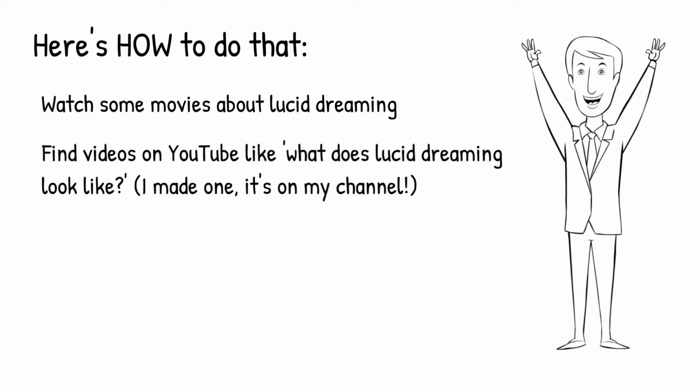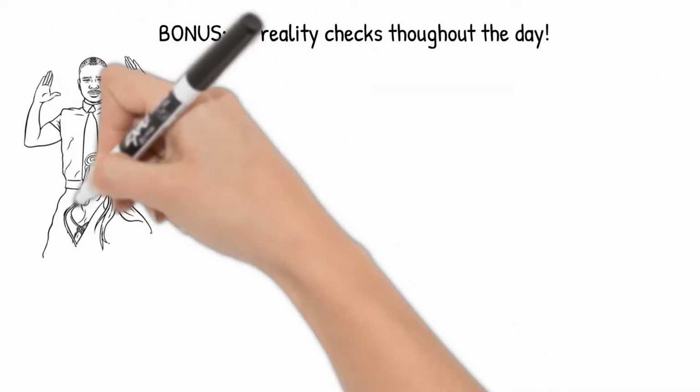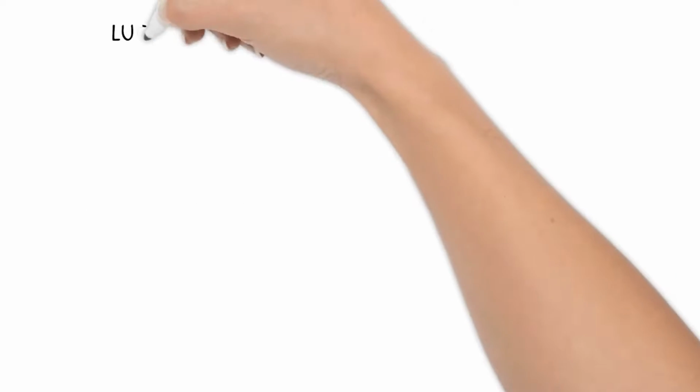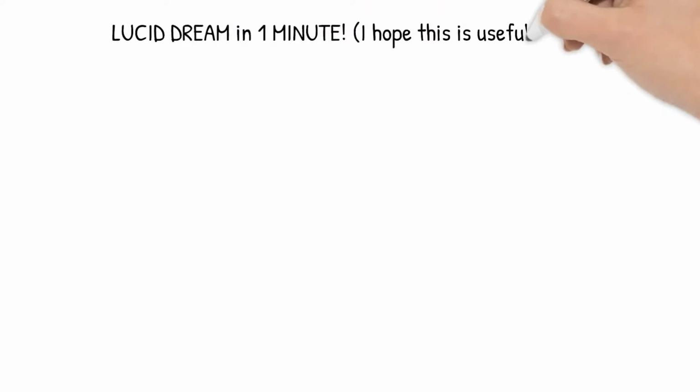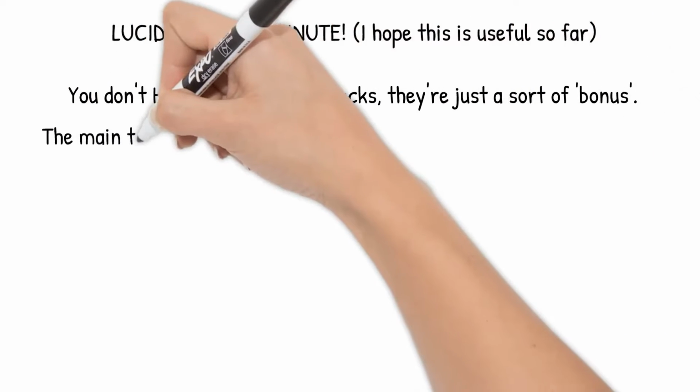Now you can do reality checks throughout the day, which is where you test whether you're dreaming or not, but this is not essential. This is kind of a beginner technique which relies on basically surprising your subconscious mind and making sure that you lucid dream in less than 1 minute. So you don't have to do reality checks throughout the day, but you can if you want a quick bonus and if you want to make it more likely.